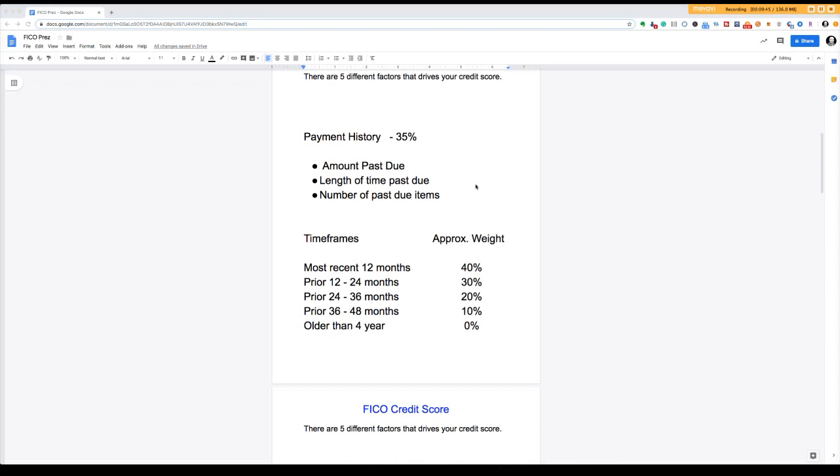However, the credit reporting agency will not be made aware of that late payment unless 30 days have elapsed since you've not paid that minimum due or the balance on your account. At that time, it would be reported to the credit bureau as being late.